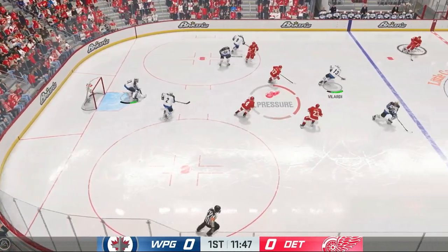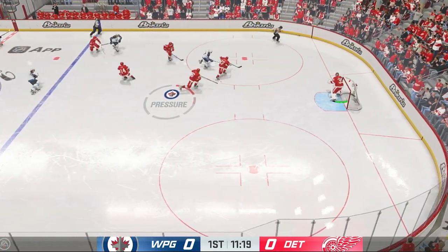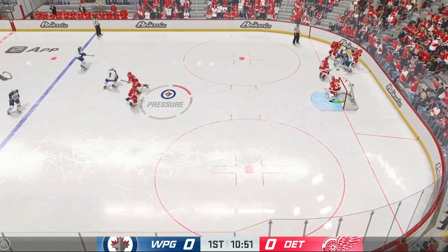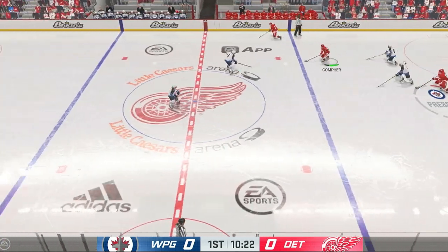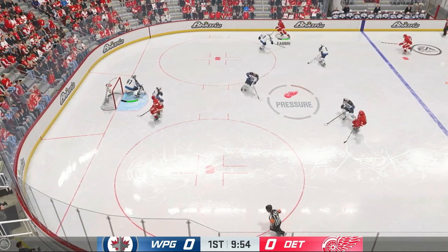Jeff Petry, we've seen him jump up into the rush many times and also lead the rush from the back end for the Red Wings this season. The veteran coming over from the Montreal Canadiens late in the offseason. He's really putting his mark on the Red Wings and their offense early this season.